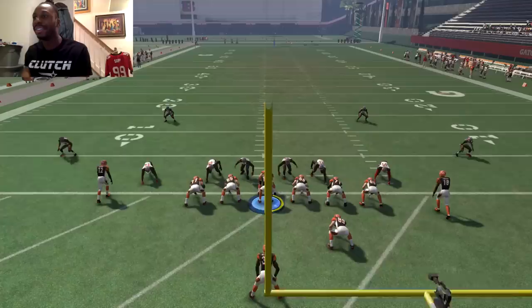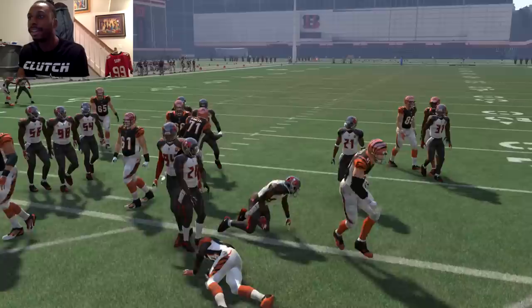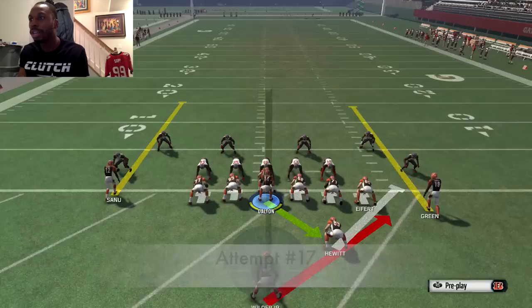Let's go. I should be tearing up these formations. Ah, man. Come on, O-line. Push them. How's our run blocking? Let's go. I should run to the left side. I'll run to the left side after this.